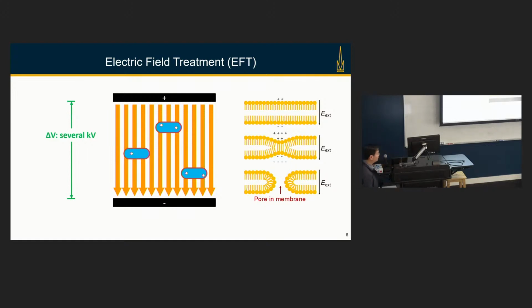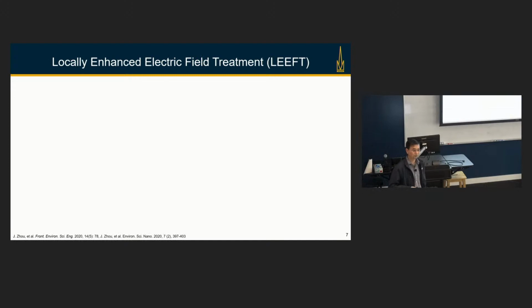So that's why, as I mentioned, there's a motivation behind our development of the LEEFT technology. We came up with this idea: we try to use a locally enhanced electric field. Basically, it's a non-uniform electric field rather than a uniform electric field between two parallel electrodes. We try to locally enhance the electric field, so we don't need to apply a very high voltage. It's just a much smaller voltage. But within the chamber or the system, in a certain area, we have a locally enhanced electric field that's strong enough to kill the microorganisms.